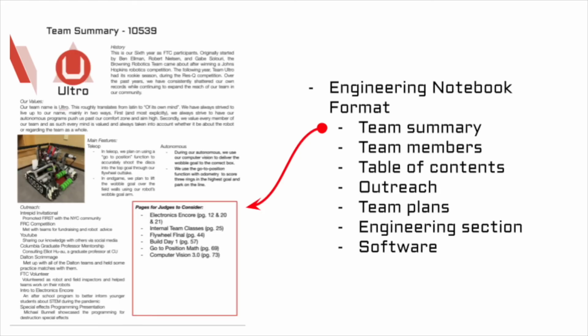Although it remains less significant this competition year, and likely in the future, we will now review an appropriate format for the engineering notebook. As the portfolio is essentially just a condensed summary of the entire notebook, the components are essentially the same. The order of sections that our team has employed for the last several years is Team Summary, Team Members, Table of Contents, Outreach, Team Plans, Engineering Section, and Software.